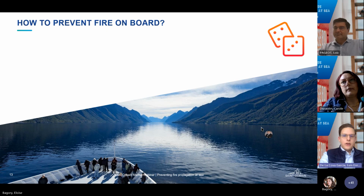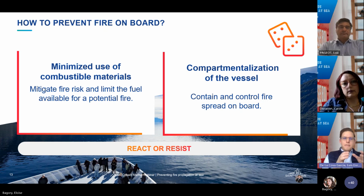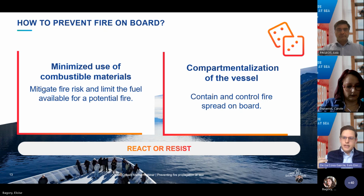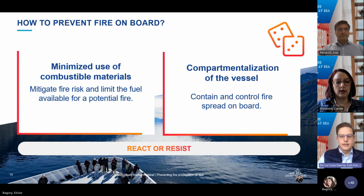Now, we are going to focus on going more into detail regarding the passive fire protection, because as a supplier and manufacturer of solutions for the marine industry, we are focusing more towards passive fire protection. And there are 2 different ways that this can be fulfilled. Either by minimizing the use of combustible materials on board, done in order to mitigate fire risk and limit the material being burned from acting as a fuel available for a potential fire or contributing to an existing fire and preventing it from growing. Or the compartmentalization of the vessel, meaning that the role of the fire-rated solution is to contain and control the fire spread on board, as well as the temperature insulation. So it's a matter of finding the right balance between reacting and resisting to the fire.